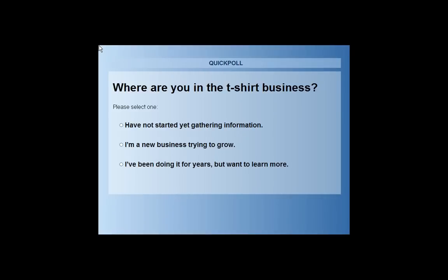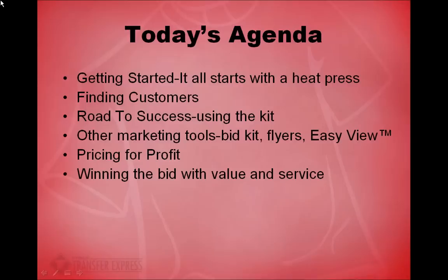So the poll that we've got here is, where are you in the T-shirt business? And there's a couple different options there. I'll give everyone just a minute to go ahead and answer. Wow. We have a lot of people that are new to the business and trying to grow. It's great. Give everyone just another second here. Okay, I think we've got just about everybody there.